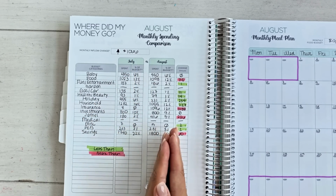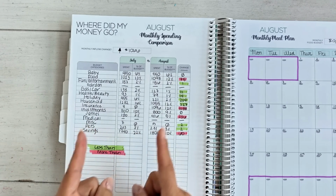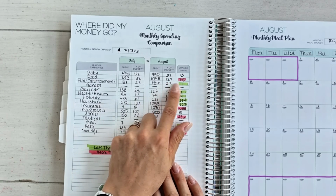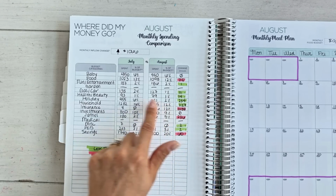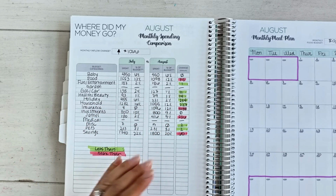I had a lot of holiday spending this month. If you compare August to July, I did not hit one of my goals. One of my goals was to keep under the same amount that I spent in food. That's kind of the short-term goal I gave myself. I was over by $75 of that goal. Totally fine. So if it's in red, I spent more in August than I did in July, and if it's in green, I spent less than.